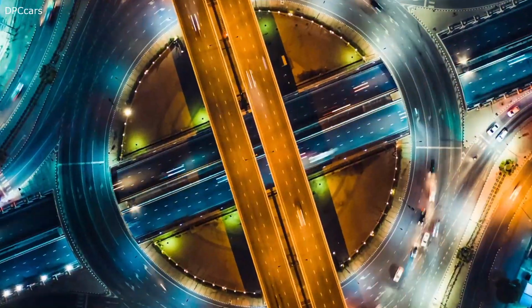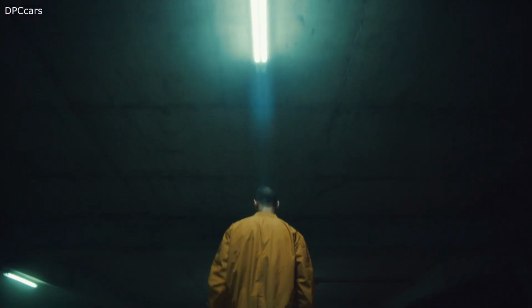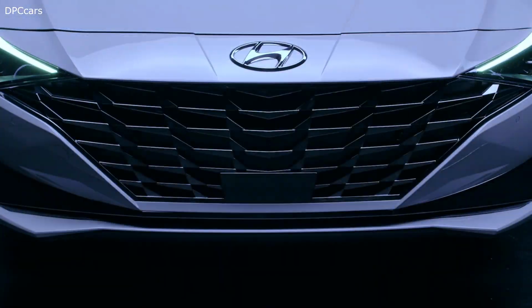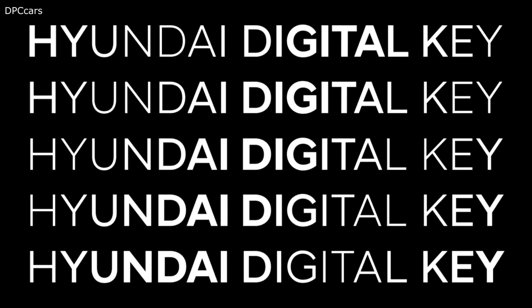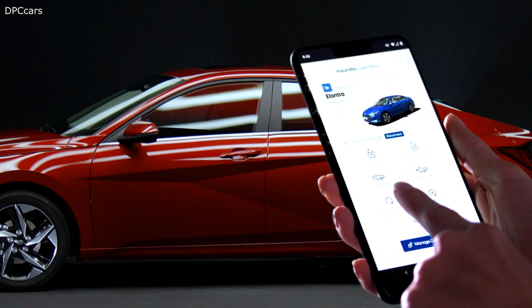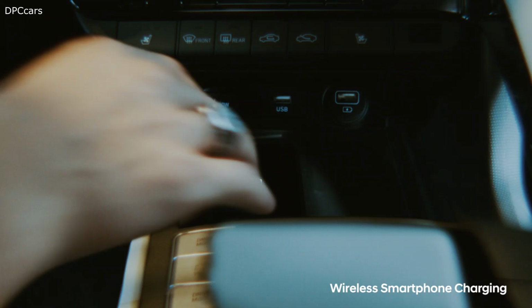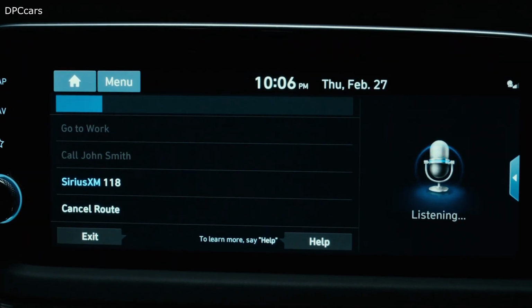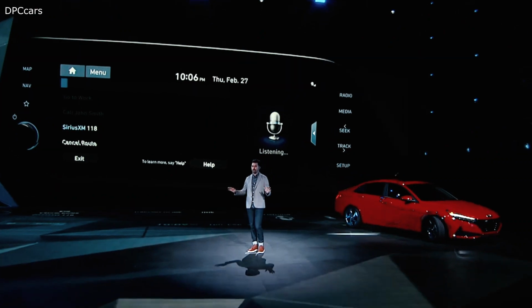We bring you an all-new model redesigned from the ground up to a whole new level. The all-new Elantra. They can lock, unlock, and start the engine from up to 90 feet away. Voice recognition system, better than ever.